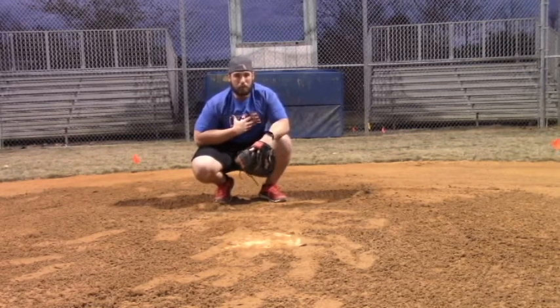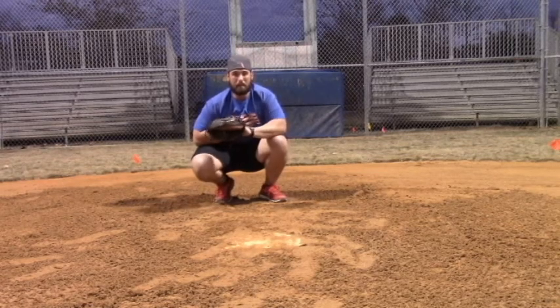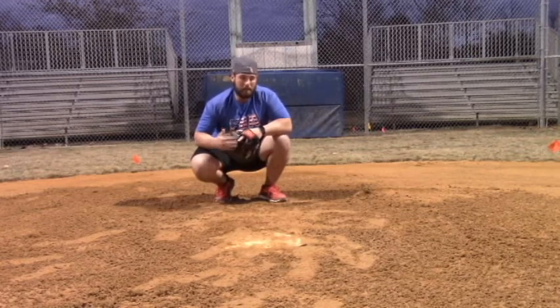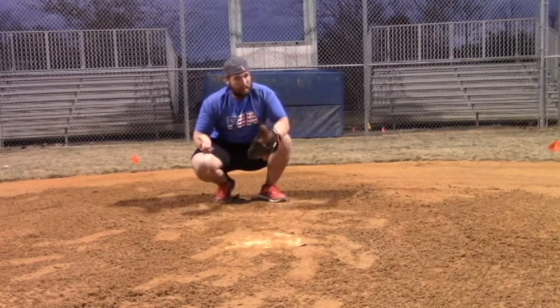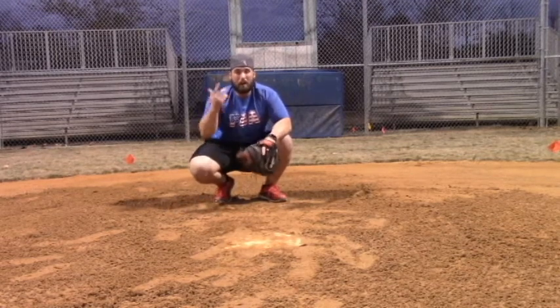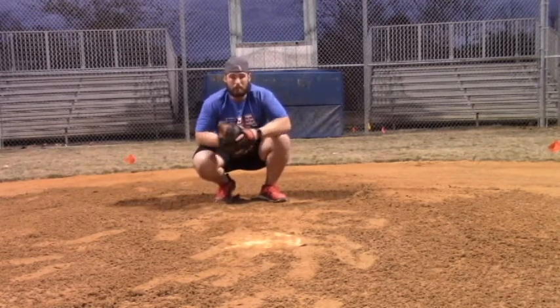Me, I'm very old school in a sense where I need to get to a state where I trust my hands all the time when I'm receiving, and I create that muscle memory of being able to go to a block with two knees. And that's another big thing that I see a lot of: catchers blocking with one knee and not having the confidence or the want to go get that ball.